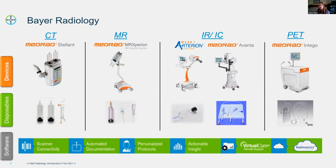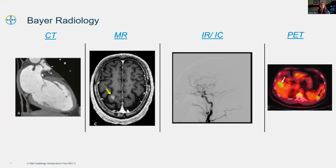But here's the importance, and I think this slide is why a lot of us get into bioengineering and why you may be interested in biomedical engineering, especially with medical devices. The devices that Bayer Radiology makes allow doctors to see things that aren't normally visible. On the left here with the CT, you're able to visualize part of the heart that is not able to be visualized without contrast. And that can help us see if there are heart abnormalities or if a heart intervention is needed.